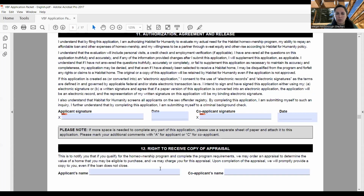Section 12 is very short. I almost skipped it here. Right to receive a copy of appraisal. There is a law that says you must have a right to receive a copy of an appraisal. So we make sure that we're informing you of that and ask that you sign off that you understand you have that right. That would be if you're selected and we move forward with construction.